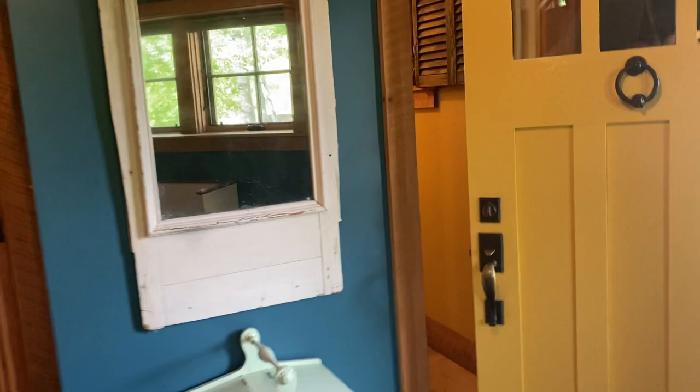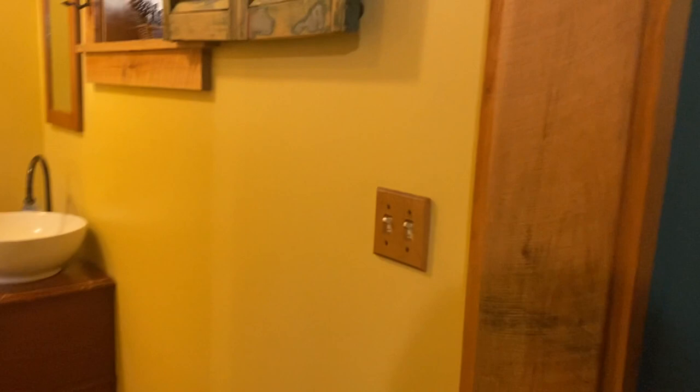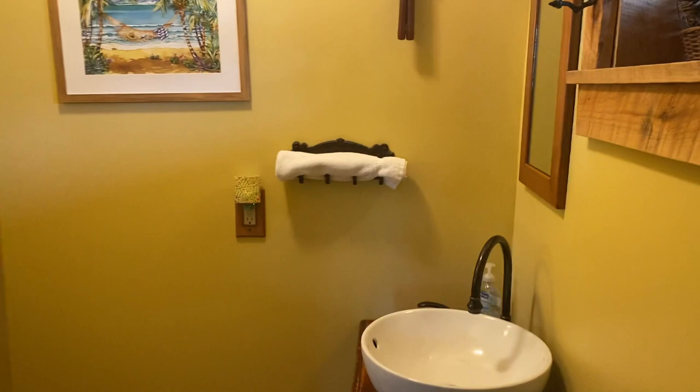Back out into the entry. Right off the guest bedroom is a nice guest bath, which has a full shower and lots of unique touches in here. Another window.